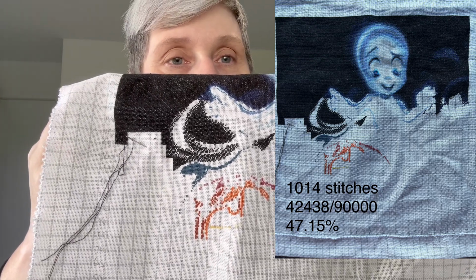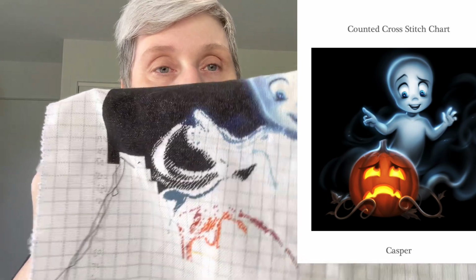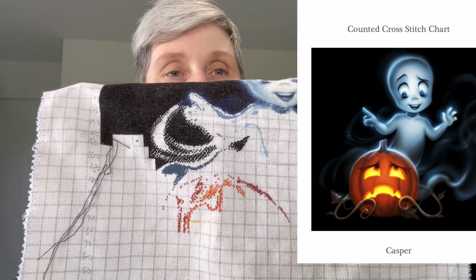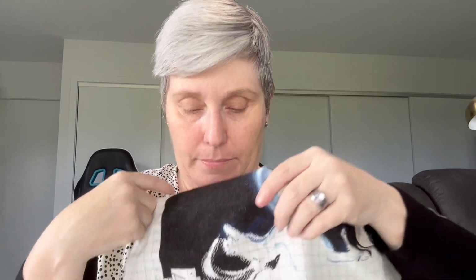So I have started on the pumpkin there. So I will show it, before where I was and where I am. Super happy. I didn't work on the black this time. It's hard when I can't hold things up properly. I worked down, I worked maybe a block.